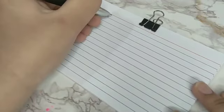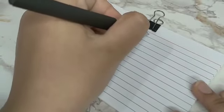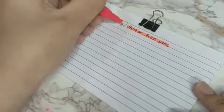So my last tip is to use some quick drying pens to write faster so that it's easier for you to highlight and color code your notes, and also so that your notes won't smudge and get destroyed while highlighting.